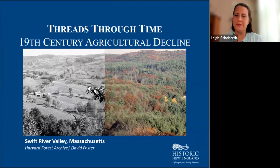So the image here from the Harvard Forest Archive shows the Swift River Valley in Massachusetts in the 1890s on the left, and the image on the right is about 100 years later after the forests returned.